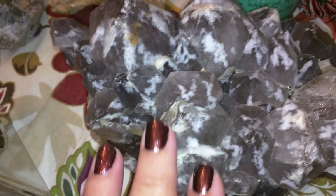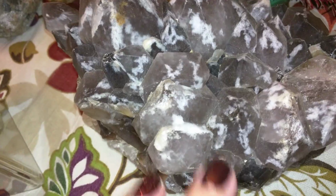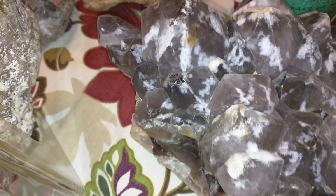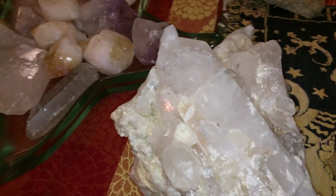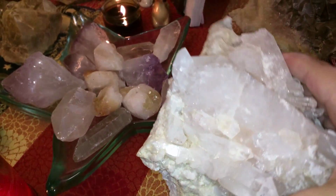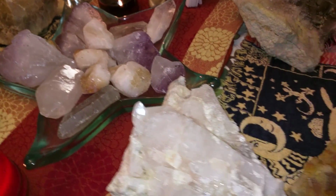This is a piece of smoky quartz that I found. And it is, whew, one of my favorites. We have some kyanite. We have Arkansas quartz. I'll pick this up so you can get an idea of how big it is. Okay, this next one is skeletal, and it is really big.